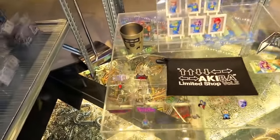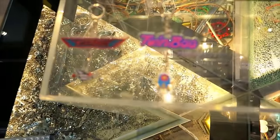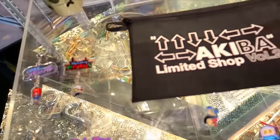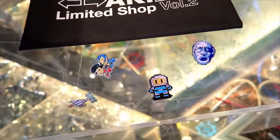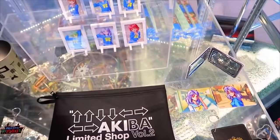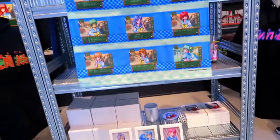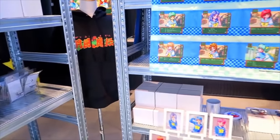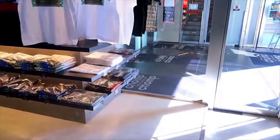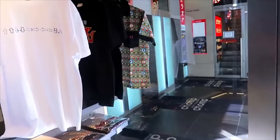And this is just some of the stuff on display. The keychains out of the wrapper, so you can see the cool things that dangle from them. The pins, again, Bomberman, the Vic Viper, etc. And some of the Tokimeki Memorial stuff, and then you can see there, Getsu Fumiden and Twinbee hoodies, which is pretty cool. Coming over here, we got t-shirts.